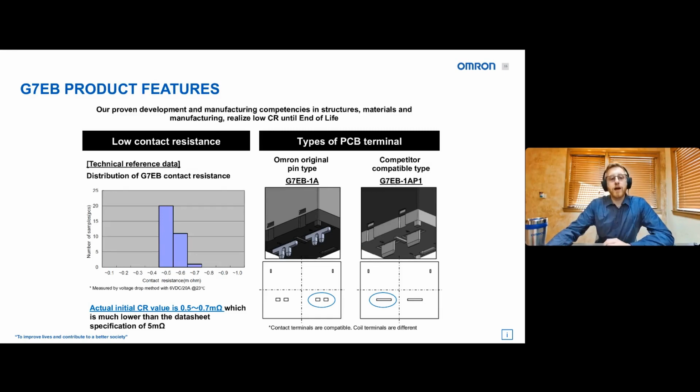So this is where I'm showing you the contact resistance data from testing multiple samples of the G70B. We rated it at 5 milliohms, and we could see the actual initial contact resistance is down between 0.5 and 0.7 milliohms, significantly lower than our actual datasheet rating. So a lot of room there. And I'll show you when we're talking about the next product how that influences the temperature when passing the load through the relay.